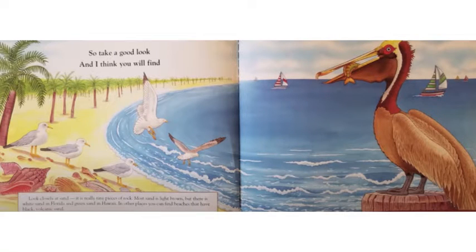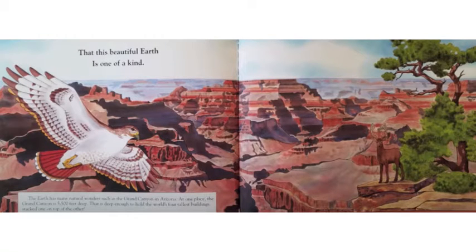So take a good look, and I think you will find. Look closely at sand. It is really tiny pieces of rock. Most sand is light brown, but there is white sand in Florida and green sand in Hawaii. In other places, you can find beaches that have black volcanic sand. That this beautiful earth is one of a kind.